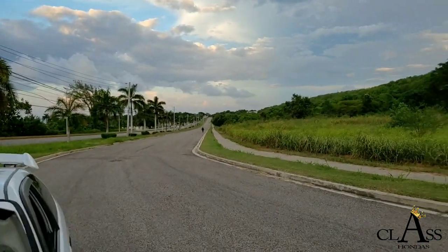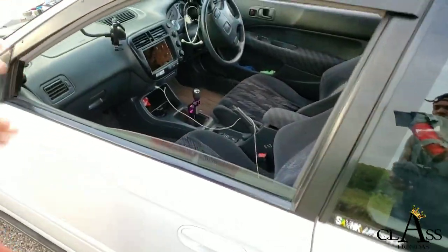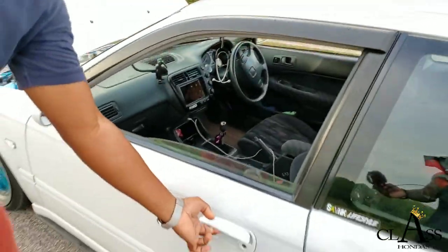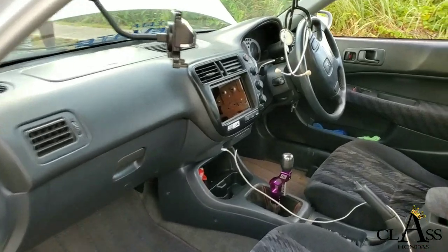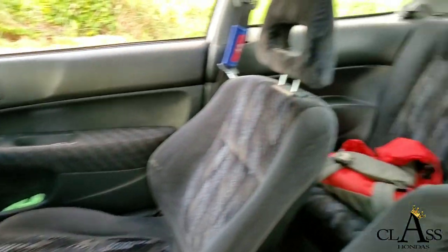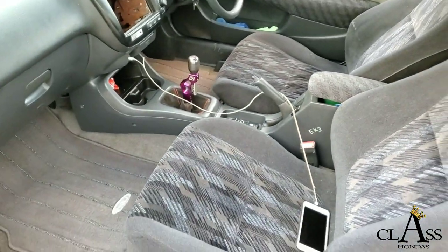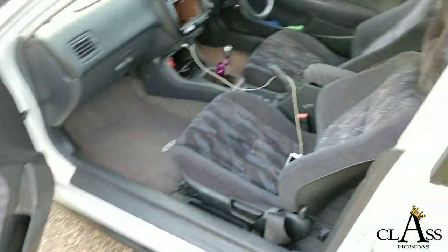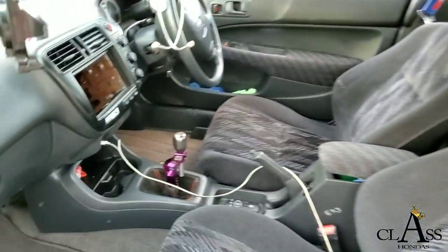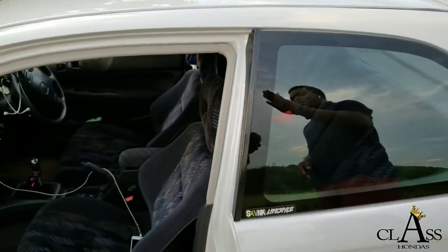Alright, so let's jump into the interior part and take a look at what's going on in there. This is 100% original. I need a deck to complete the interior, but everything is 100% original. Loving the seats. Everything seems to match. Before I got the car, I was saying I'm going to put in some bucket seats, but then I looked and thought, clean and simple. I don't need to add anything, just keep it clean and simple. The only thing I need in there is a deck.